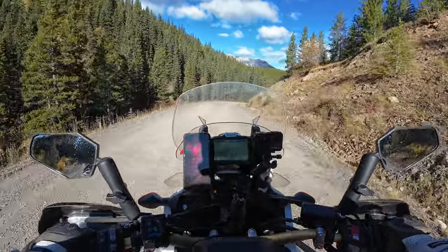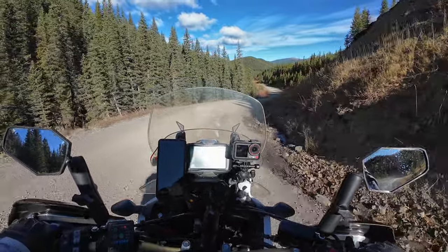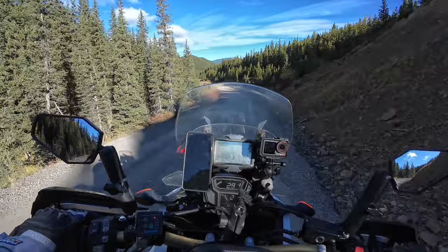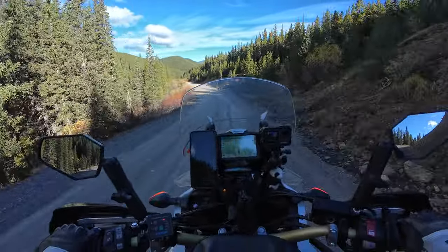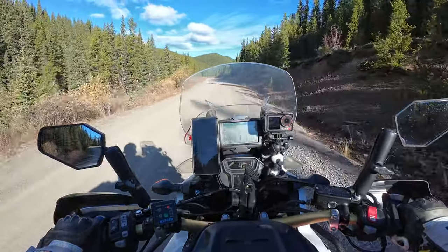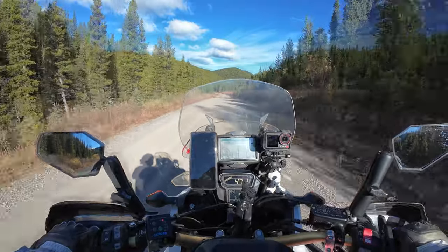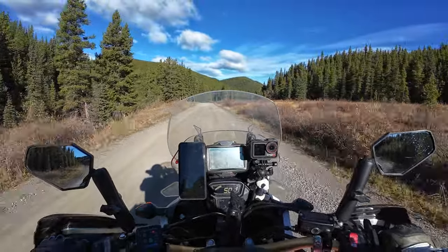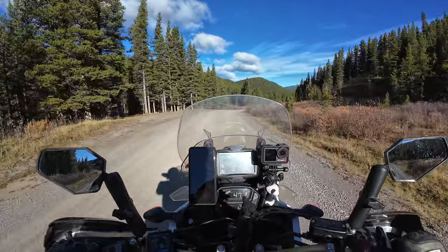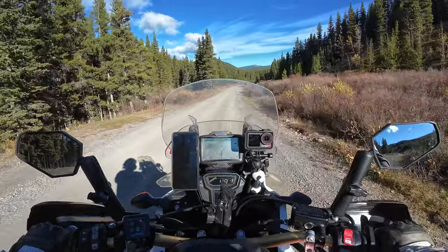I'd say that today the Powderface is in the worst shape I have ever seen. I've seen it rough before, but it seems like they didn't plow or grade this thing throughout the whole year. It's so rough, which is still no problem to ride it, but it's not enjoyable, it's so bumpy. There's a couple sections like here that are decent, and as soon as you get to the loose gravel, it's like a deep, deep washboard.